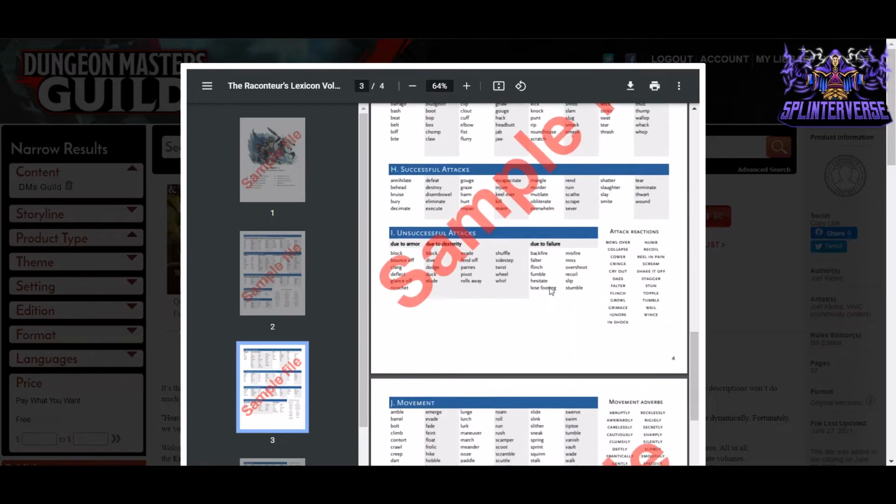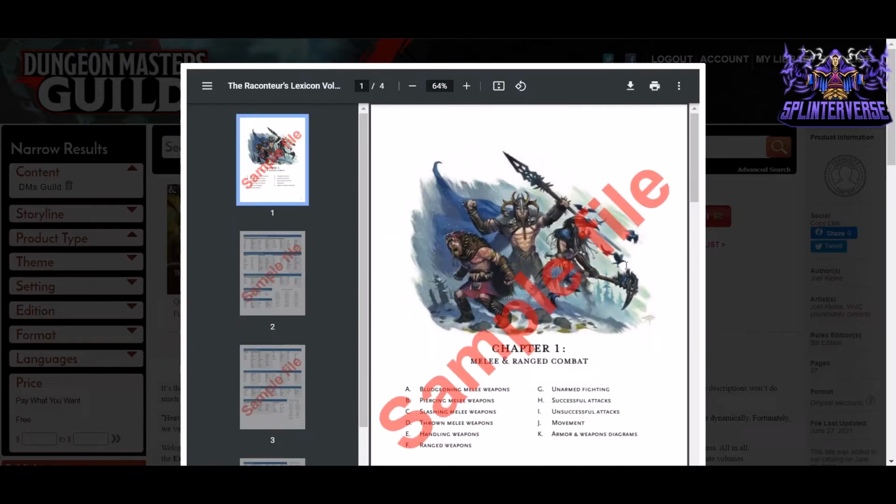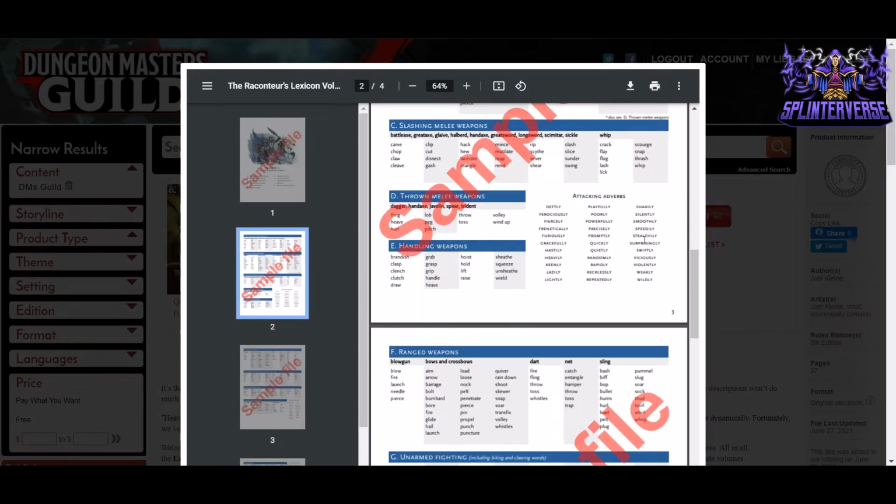Ranged weapons. And it shows you the diagram of where everything is so that you can describe, using these words like ornamental, ornate, padded, polished, pristine, quilted. So I love this. Whether you're a creator just looking for a synonym while you're writing, that's what I would use this book for.